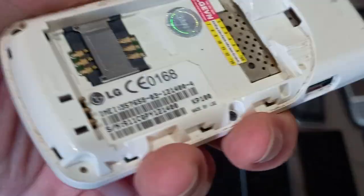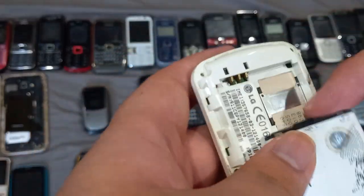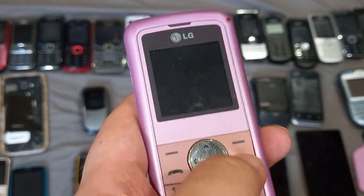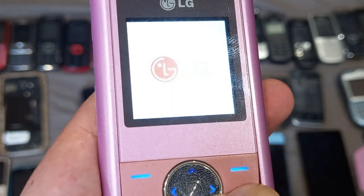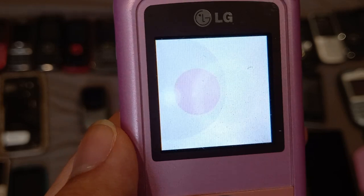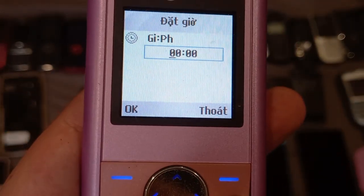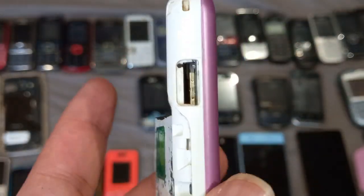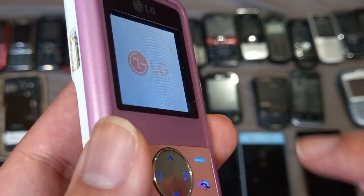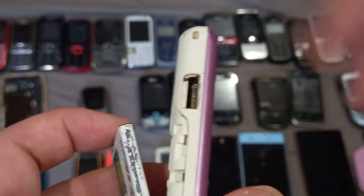Here's a flea market find, the KP100 LG. This one requires a SIM card to turn on, and this one is a 2009 phone, I guess. I don't have a battery for this one. This one actually kind of surprised me, because someone managed to take the charging port out of this one.